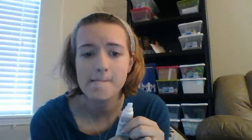There's that. Next step, what shall I do? Oh, yes, my lips, because they are very, very dry. Look how dry they are. That's so sad. I've been using chapstick a lot lately, so they really have no reason to be so dry, but they are.